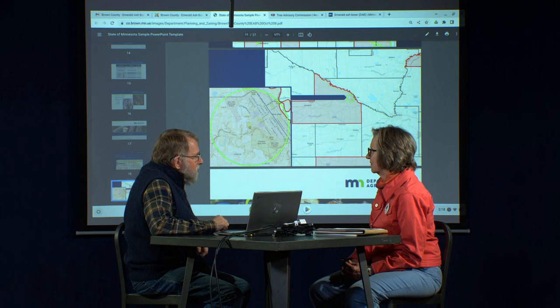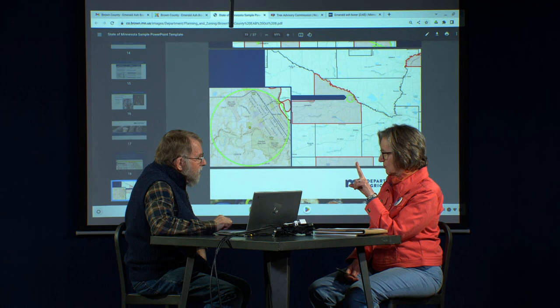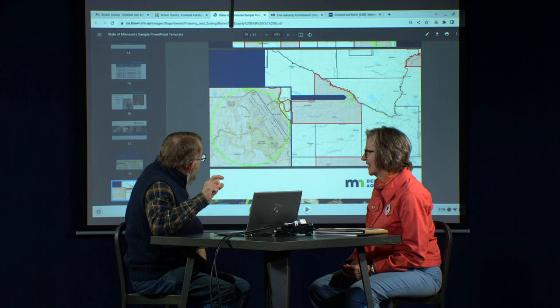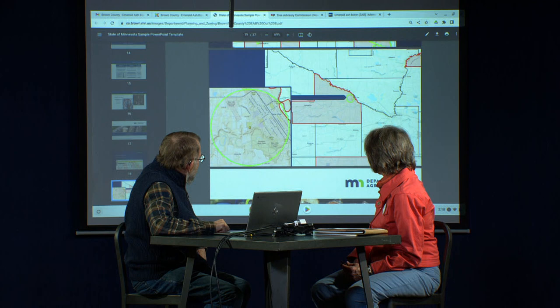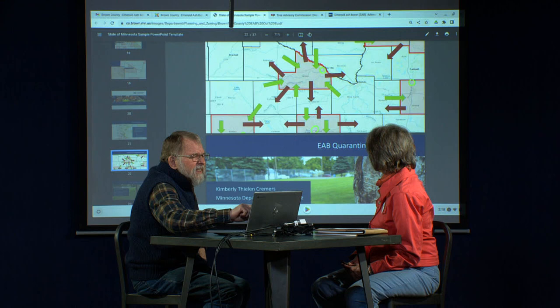It can maybe hop on vehicles and move, but nobody's proved that. But it takes a couple of them to start an infestation. You've got to have something that'll lay eggs. You've got to have a female borer that's been fertilized and lay fertile eggs. So we're talking about you're not supposed to move firewood. If you move firewood, you're definitely moving the borer.